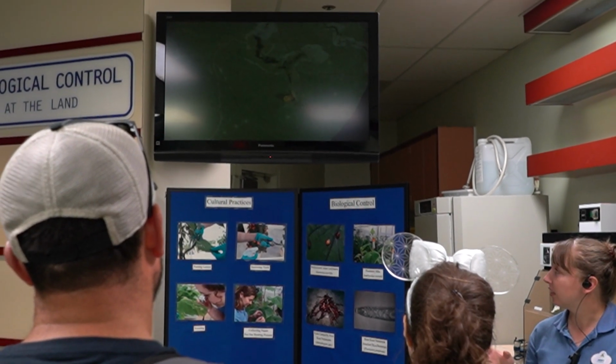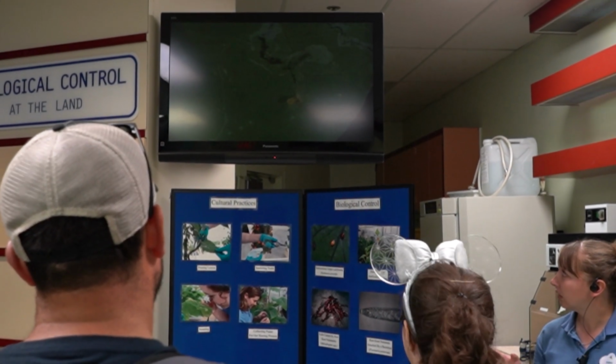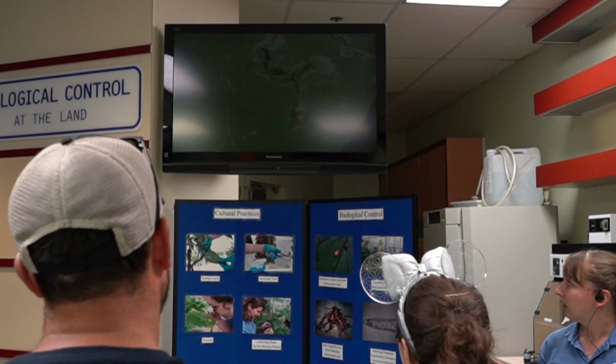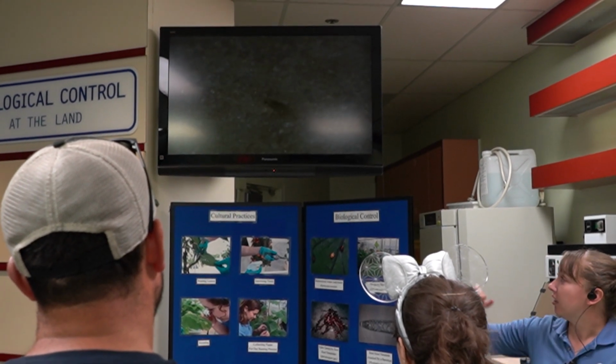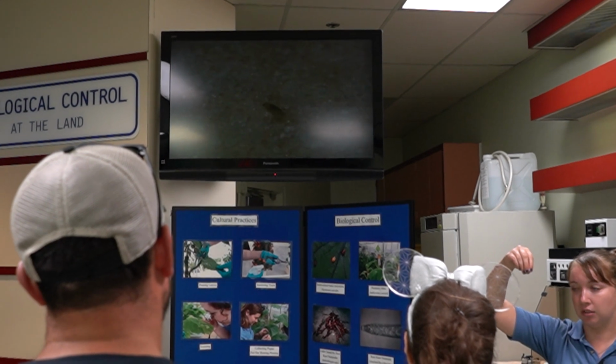There he goes! He's so close! I believe in you, buddy. Oh, he made it, thank goodness. So you can see that little dark spot there. That is where the little egg is of the wasp.